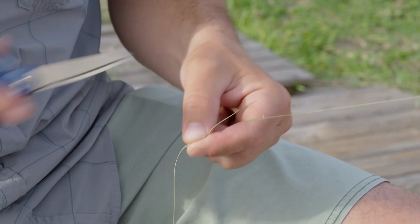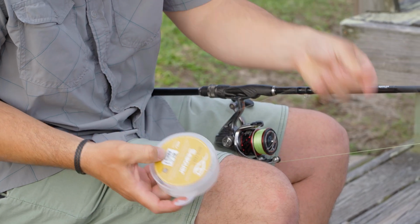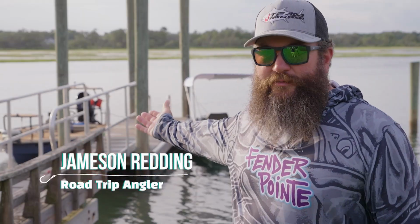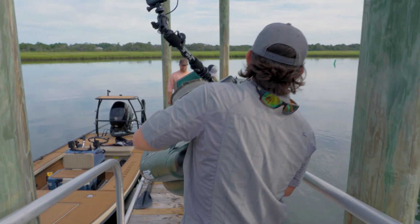Today, we're going sheepshead fishing. And if you hook into one of these big boys around these pilings, you have the right gear for it. 30-pound Seaguar gold label fluorocarbon. One of the cool things about Wrightsville, number one, we were able to get a house with this right behind us. This is just a really cool coastal town. It's gorgeous.